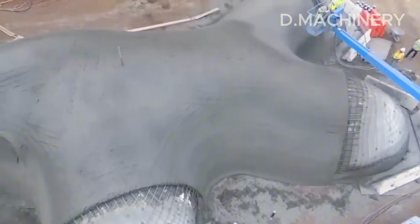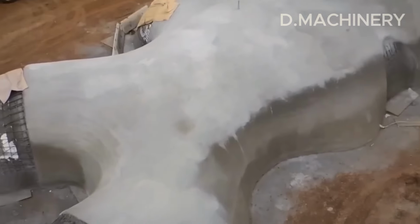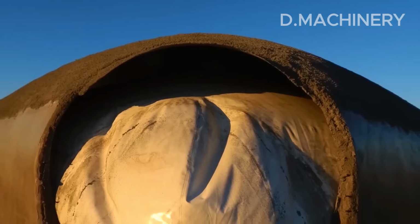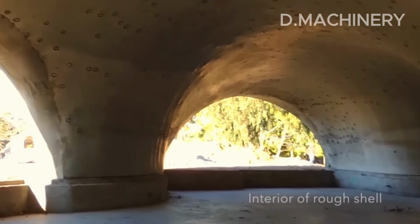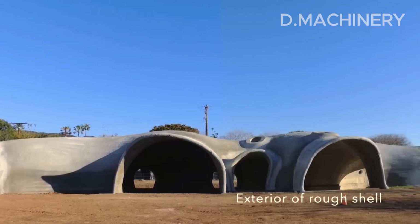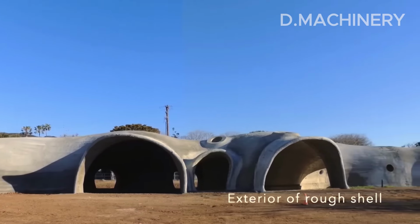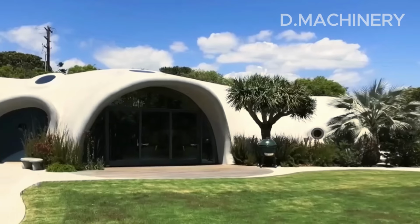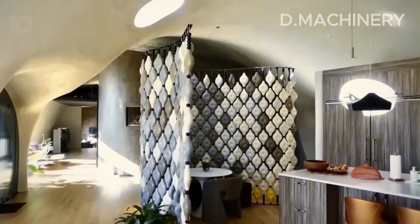This structure is highly resistant to natural disasters such as earthquakes, strong winds, or fires. This method allows for the quick and efficient construction of large buildings with interior spaces, which can be used for residential or commercial purposes. Its use also reduces the need for labor, work time, and overall construction costs.